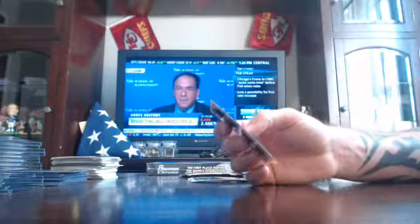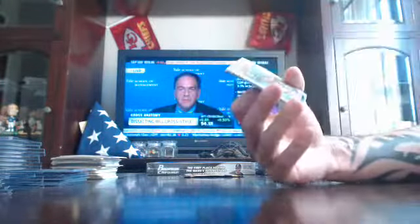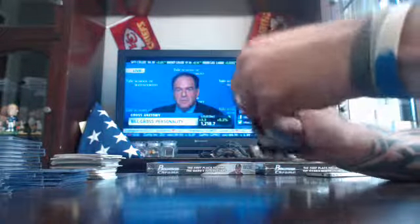Refractor of Angel Pagan, the Giants. Got a green 275. Green 275, for the Phillies, Jonathan Papelbon. Free base. Giants and the Rays. Got a Matt Whitehouse refractor for the Indians. Base. Four base. Box number five.